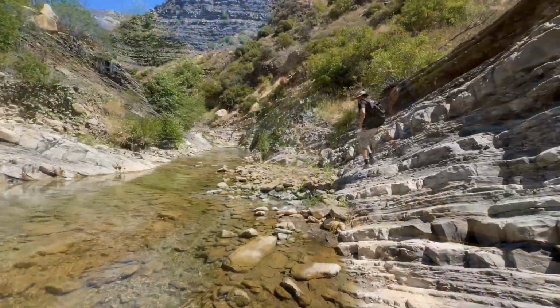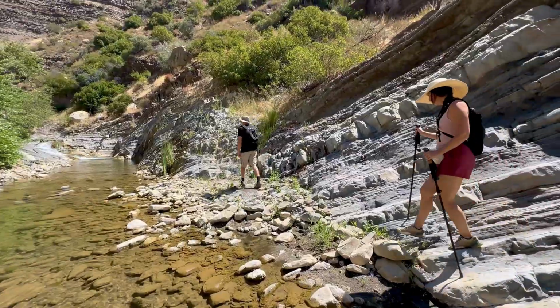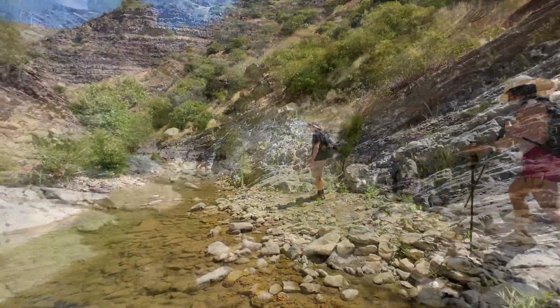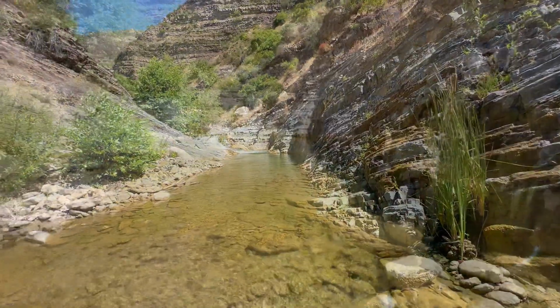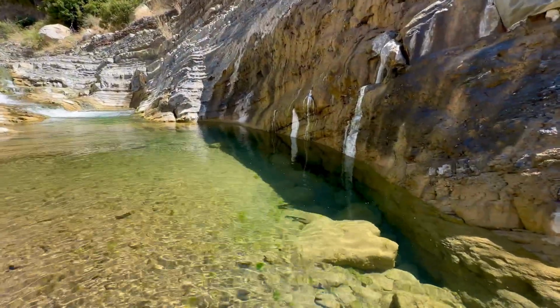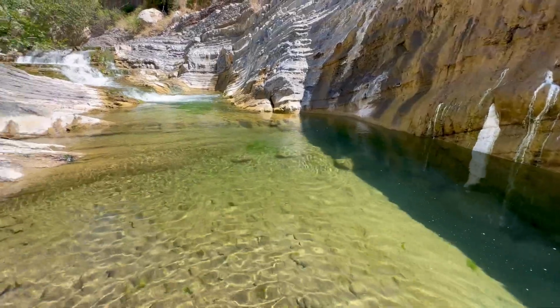Whenever there's narrows like this, there's usually something really spectacular around the corner. Look at how gorgeous this is. I can't get out of the creek. It just feels too good. Would you look at this place? Oh my goodness. Oh, we found a paradise.